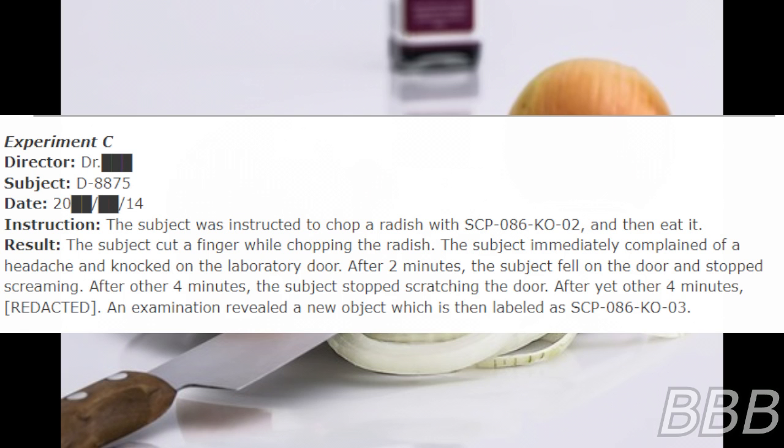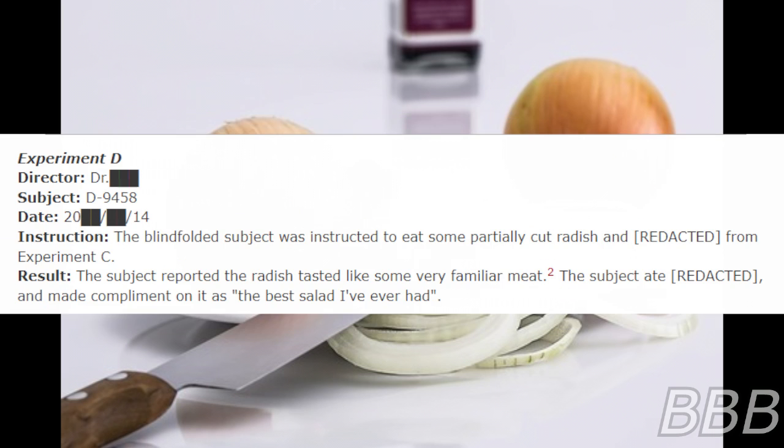After 2 minutes, the subject fell on the door and stopped screaming. After 4 more minutes, the subject stopped scratching the door. After yet another 4 minutes, redacted. An examination revealed a new object, which is then labeled as SCP-086-KO-3.